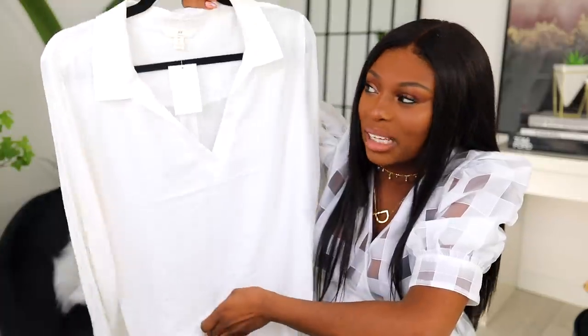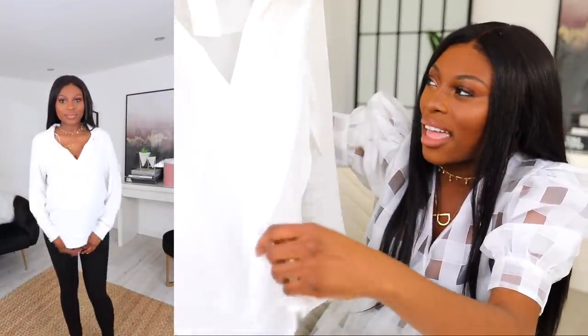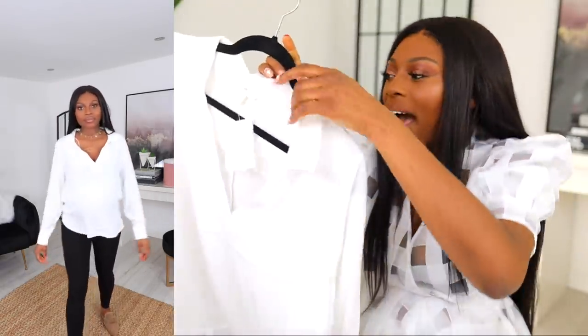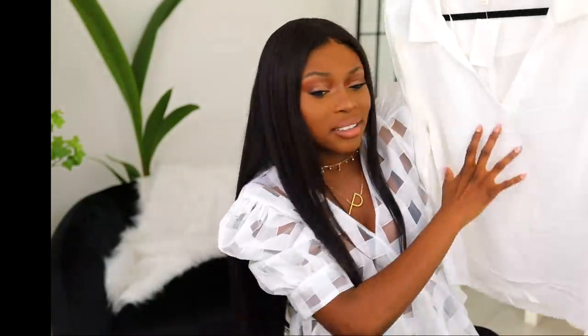The belly needs air. This top here, I actually bought this in black and white. And the material's so nice. It feels just so floaty and so free and so comfortable. And nowadays my goal when I wear clothing is to be comfortable but also cute. And I feel like this is such a nice piece.